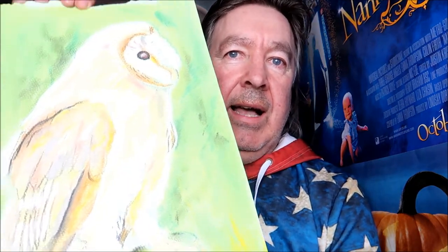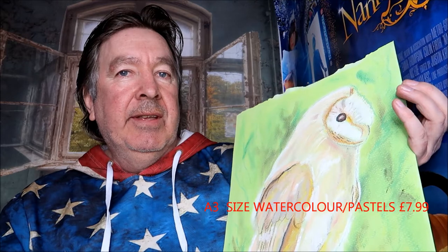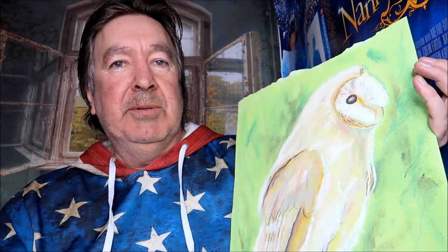Now we'll get on to the bigger size, the A3 size watercolour paintings. This is of a barn owl, still to be completed. I've still got the highlights to put in, but as you can see, the size is different from the A4, just that bit bigger. These I start at $7.99. That's my normal price for A3 size watercolour and pastel paintings. I'll go into the oil paintings in a minute, but it's $7.99 that I set my price at for the A3 size watercolour paintings.